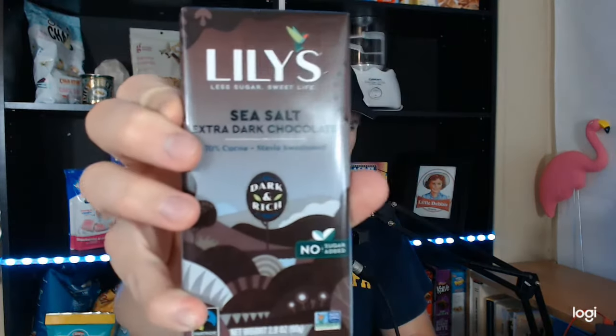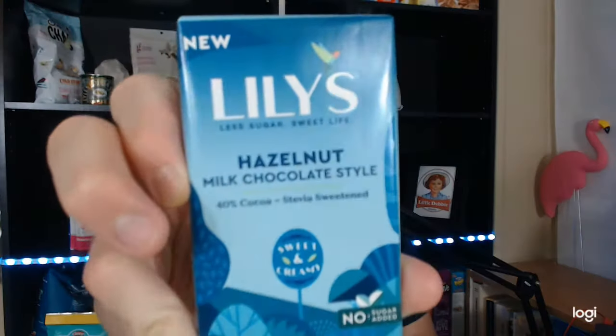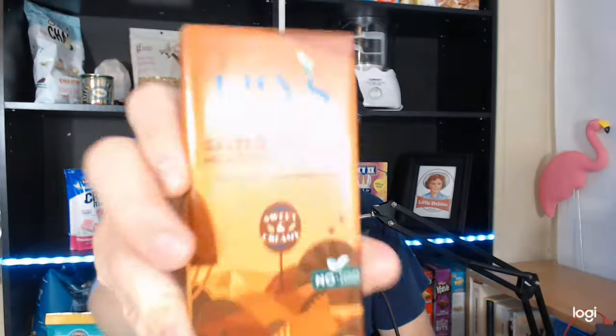We have Lily's sea salt extreme dark chocolate, stevia sweetened, Lily's salted almond milk chocolate style, stevia sweetened, Lily's hazelnut milk chocolate style. This one says new. Oh yeah, these are all no sugar added. These are all stevia sweetened, natural, high quality chocolates. Lily's salted caramel milk chocolate style.